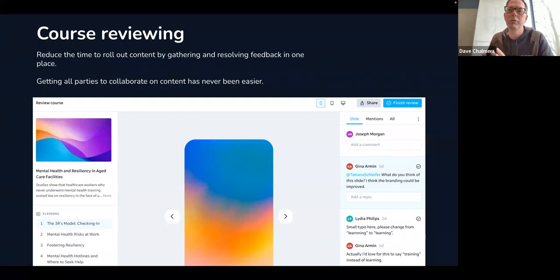And that can really expand the time it takes to get that coursework rolled out. And sometimes things can be lost. So there's an efficiency loss there as well. So one of the next things that is about to begin development now is the ability to review content.